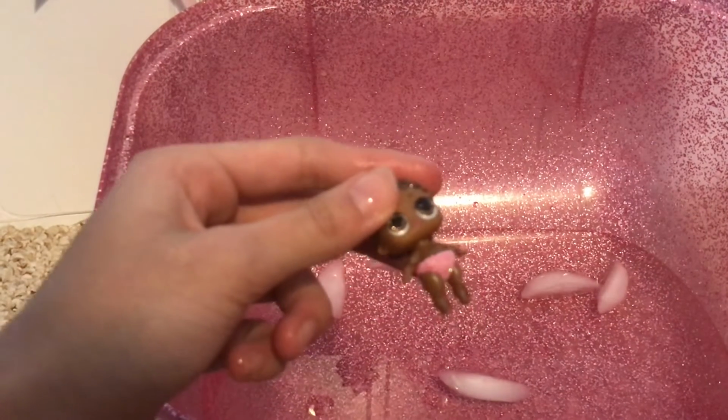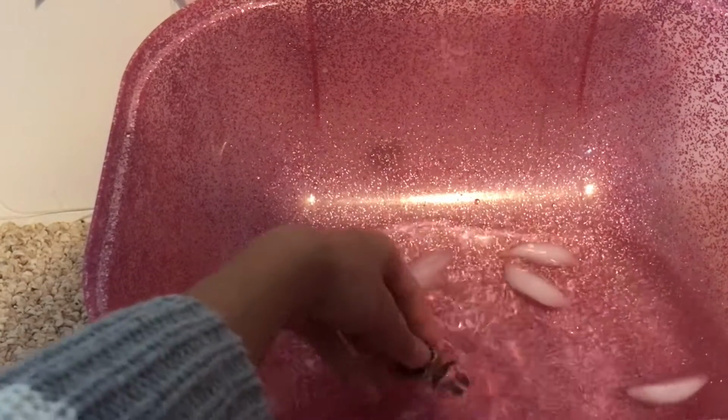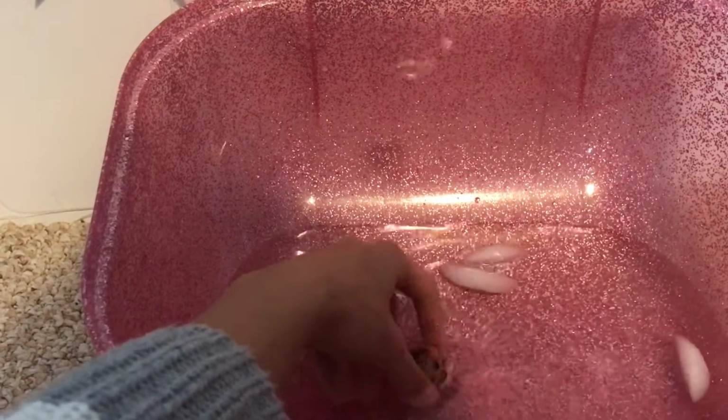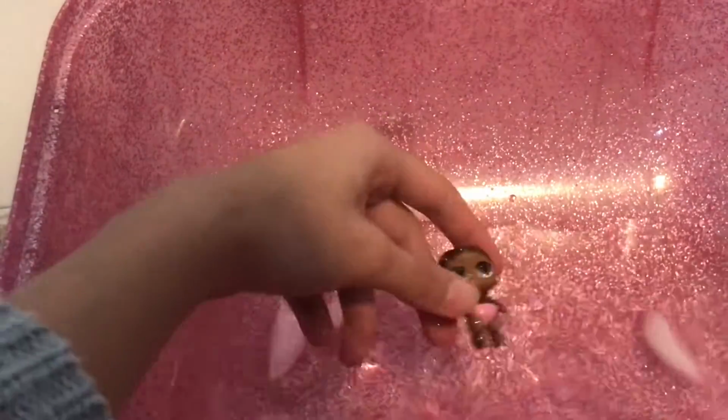Oh, she's so very cute. I cannot wait to see what she does. Alrighty, so we're gonna see what her little sister does. We're gonna dunk her in this cold water and see what happens. Oh wait, I think I see her color changing. Alrighty, let's keep dipping her in. Aw, her little sister wanted to jump in. Alrighty, let's see. It's so cute.